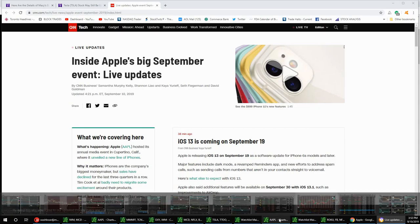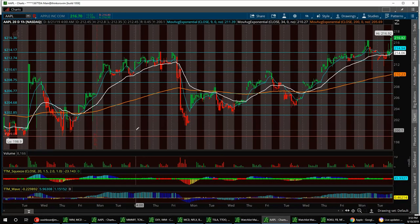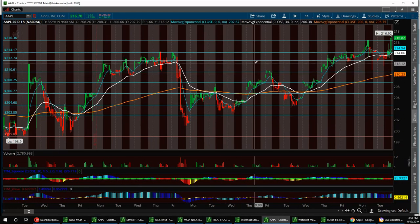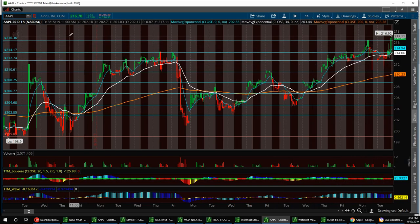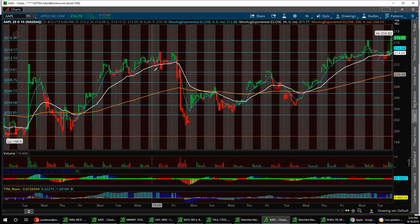Well, here we are again with another nice little run. Here's the 20-day chart. We had to break a resistance level from the other day at 216.36, and we proved that right into close, right into after hours, which ran all the way up to 216.92. This is Apple, and we really do like Apple, especially when it pulls back. It has these pretty heavy-duty sell-offs, and usually they're a buying opportunity.